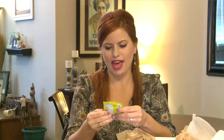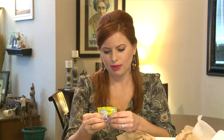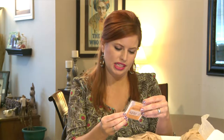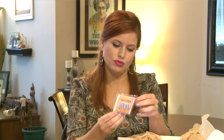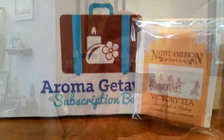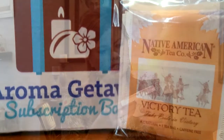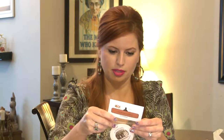Okay, we have some cactus candy. Prickly pear cactus. We might have to try that. We'll try that at the end. Native American Tea Company, Chief's Delight. Ooh, okay. Victory Tea. San Antonio Saddlery. This is, oh, a car freshener. Oh, I could totally use that. Perfect. You can use it in lockers, gym bags, your litter box, much, much more. This is from By the Bay Botanicals.